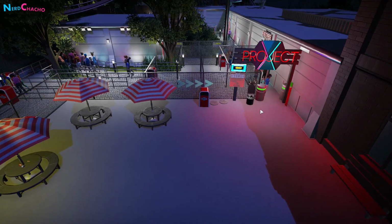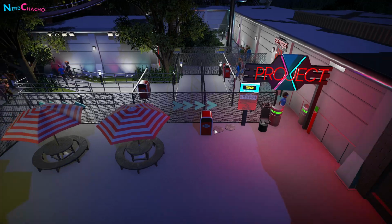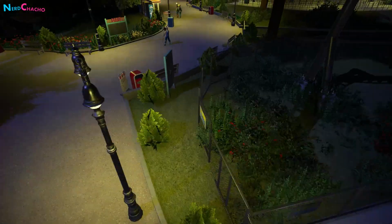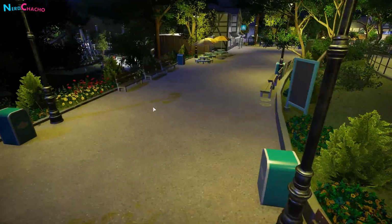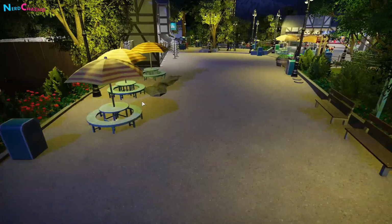And all I've done is I've just continued the white along here, because these lights here would be throwing quite a bit of light. So I've just included that. And we come back this way. We go past Storm, and then you can look out through the park this way. And then we come back down the hill.